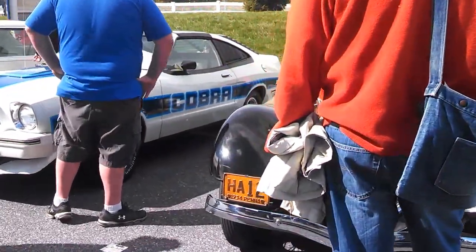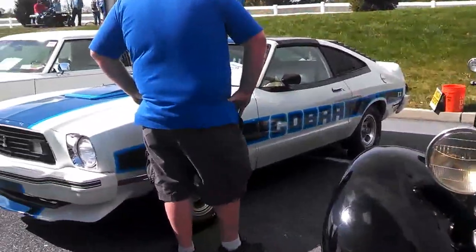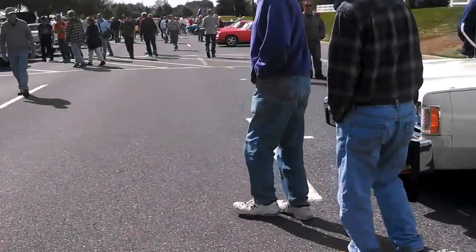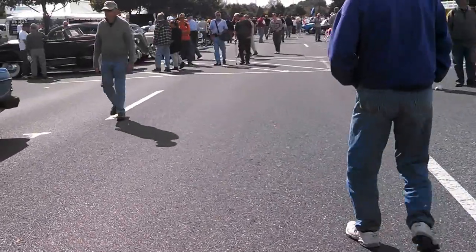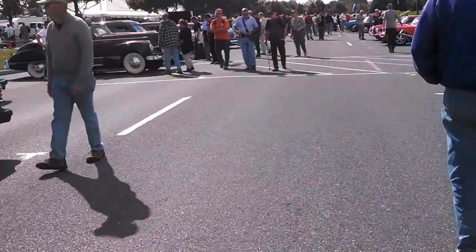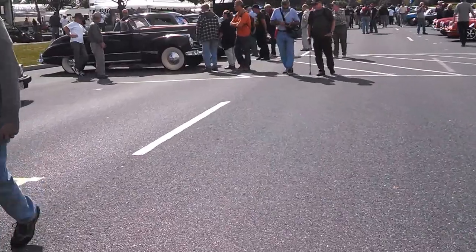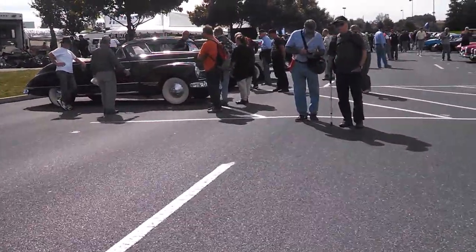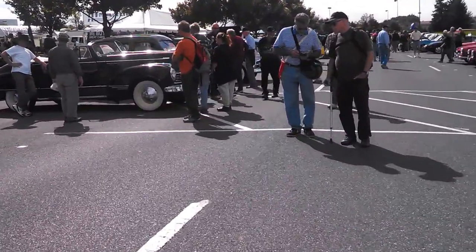This is Pam from northeastwheelsevents.com, straight from the Hershey 2014. This is part of the collector's car area. I gotta check out that Hudson. That's where we're gonna cut it.